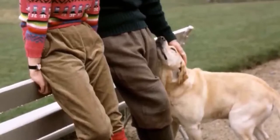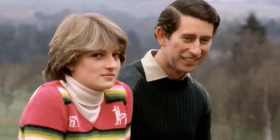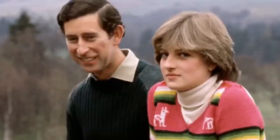Would Diana pass the Balmoral test? This was a make or break moment for the budding relationship. The Queen thought this girl is completely charming and she seems to love everything about the outdoors, which of course she didn't at all. But she was really putting on a good show.